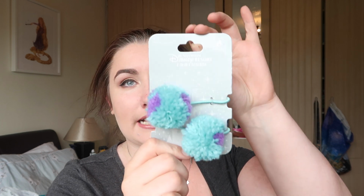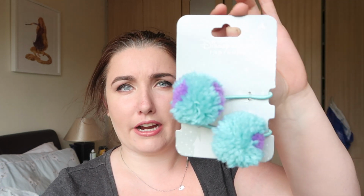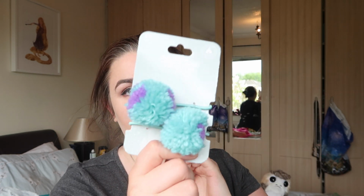The next thing I got in the outlets were these little Sully bobbins, hair ties, and these were $2, so I had to buy them. These are just for me. We bought my niece some slides, like some clips, but she's already gone home with those. But I was like, I'm gonna buy Sully hair ties, so they're just for me for fun.